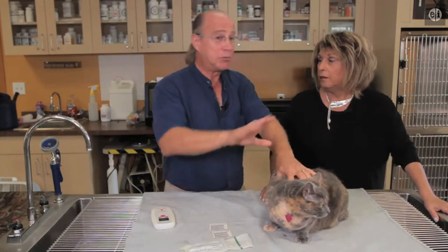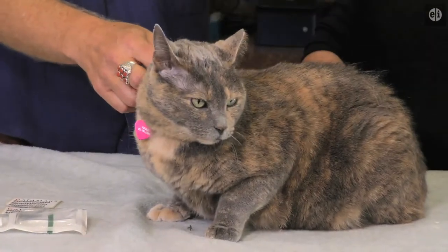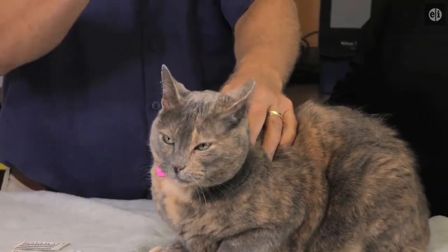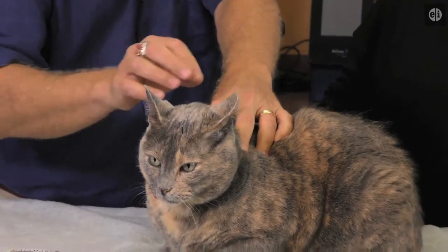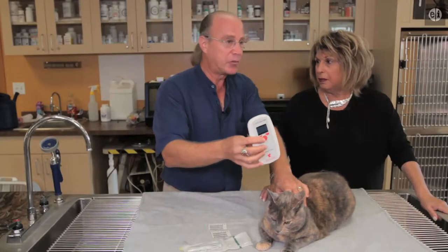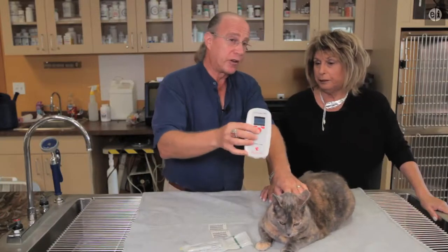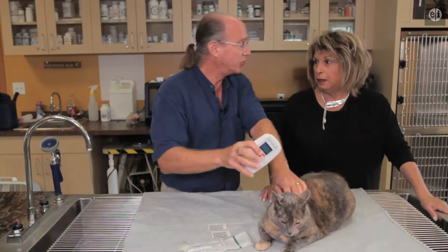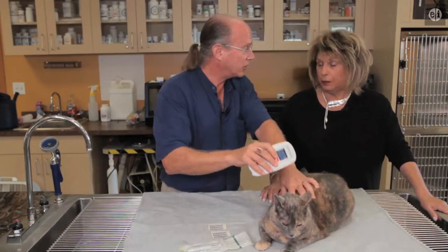It's not a GPS. Some people think, oh, this is a GPS device and we can track our pet. It doesn't work like that. It's literally only the size of a rice grain, and it's got a code that can be read with a scanner. There are many, many types of scanners, and often shelters and veterinarians have to have more than one type of scanner because there are so many companies, so you don't miss scanning the chip.